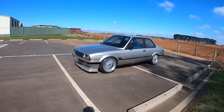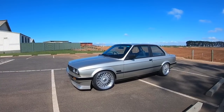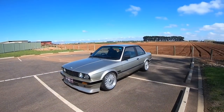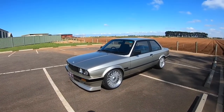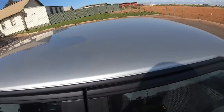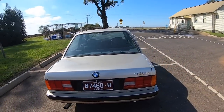So here she is in all her glory. 1988 318i Coupe Series 2 in bronze beige metallic. Now, believe it or not, this is actually one of the colors that were on my short list for the Sefiro. Very, very nice color, like champagne. To own a car, which is very, very cool. She's very dirty, she's been sitting a long time. So we're gonna go for a bit of a bust. Thought I'd do a walk around of it, show you what we're starting with.